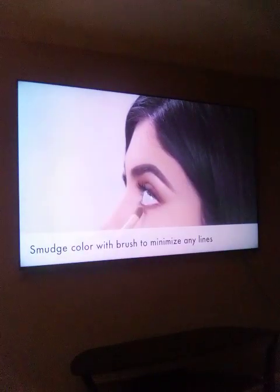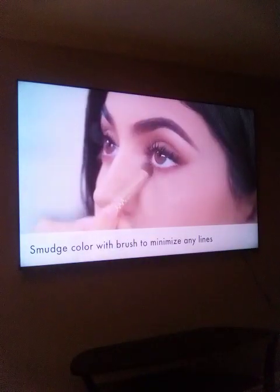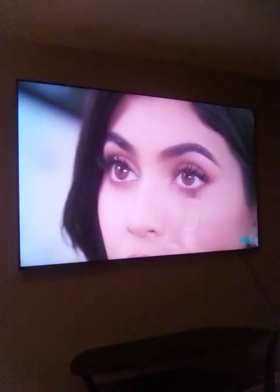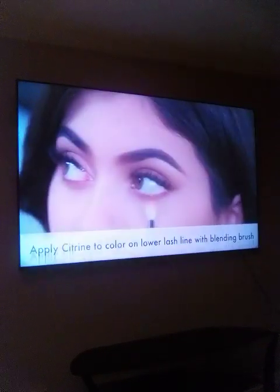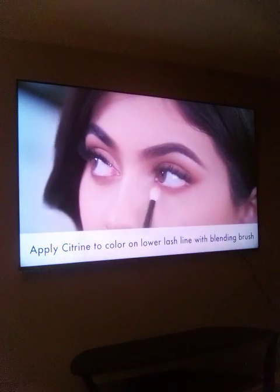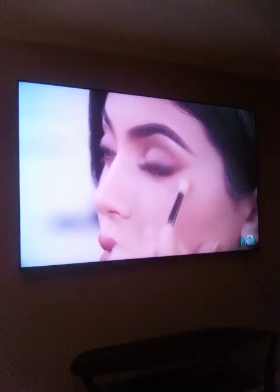Now taking a clean smudging brush, softly blend through the color to ensure no lines and a perfect blend. Now using Citrine to blend through the color that we previously applied, I'm going to take a small fluffy blending brush and run that through the lower lash line. This will just create a warm halo of light around her eye.